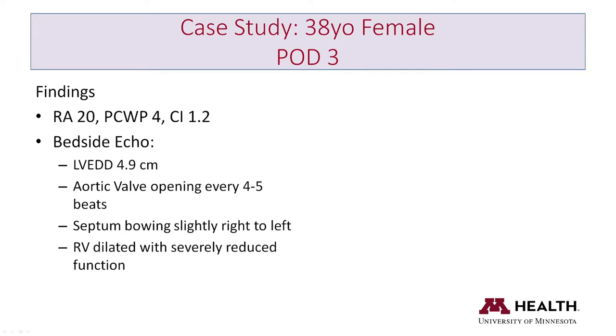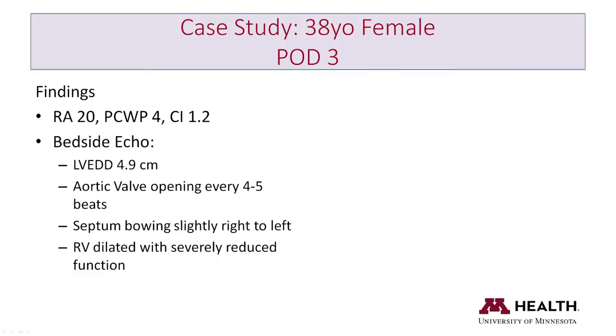So we get a bedside echo. Her LV dimensions are pretty small, 4.9 centimeters. Could anybody tell me the cannula size? I think it's like 4.2, 4.3. The VAD outflow cannula. Anyways, it's small. It's not much smaller than 4.9 centimeters. So if you think about the left ventricle, it's shrinking. If this was the cannula and this is my left ventricle, my ventricle is shrinking around the cannula. And if it gets much smaller, it's going to be as small as the cannula. So her LV is getting small.